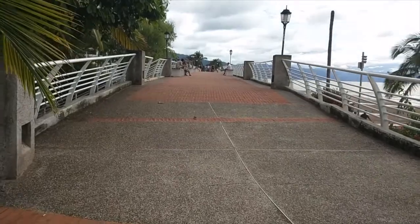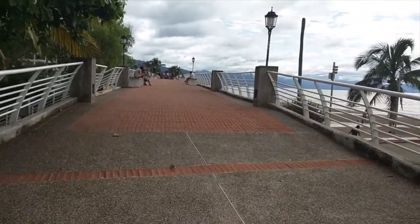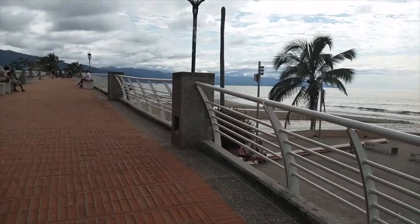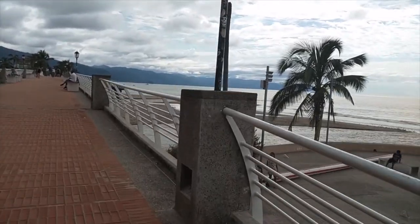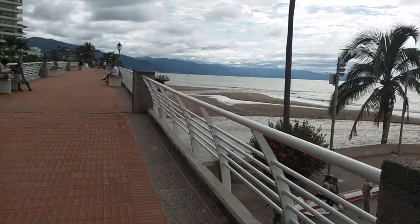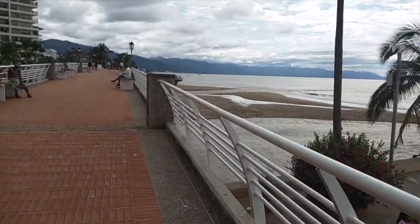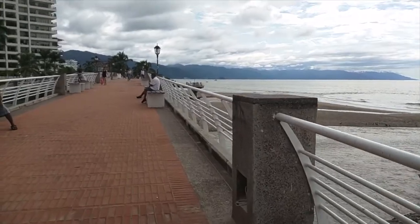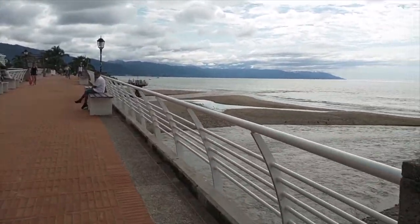This is where you'll see resorts with infinity pools, and you'll see very nice areas, and the vendors really start getting aggressive here because they know where the money's being spent. This is where the big bucks are. So here you can already see one of the resorts in the corner here, and that resort is huge. I don't know what it's called.